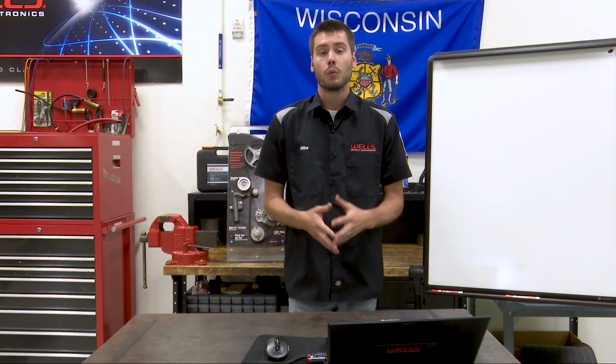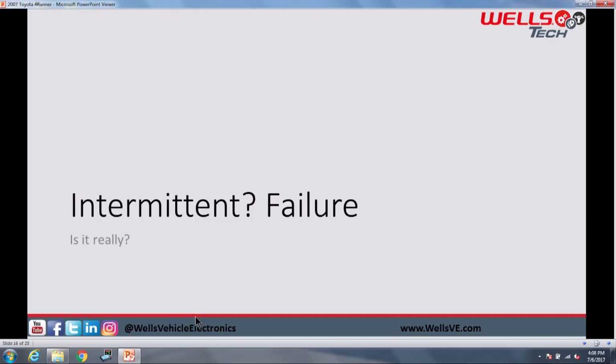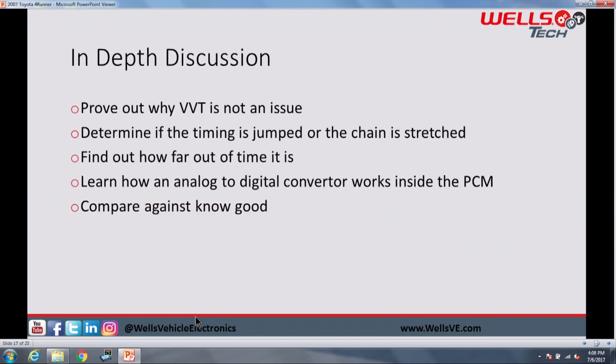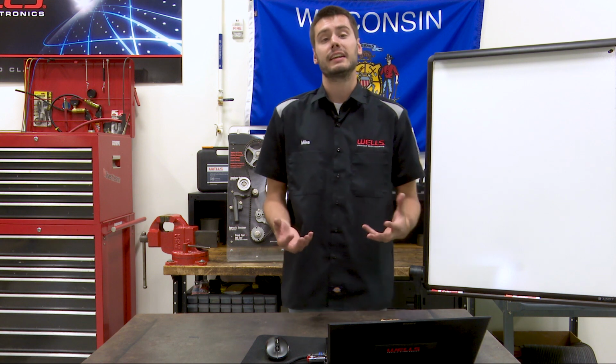All right, so today, what do we need to prove out? I left you guys with kind of a question of, is this an intermittent problem, or why is this an intermittent problem? So is it an intermittent failure? Is it really? Well, we're going to get in and really dive deep today in some discussion around proving out, first of all, why VVT is not an issue, proving out whether or not this is intermittent, determining if the timing chain has jumped or if it's stretched, and when I say jumped, I mean like the cam jumped a tooth or something like that. We want to find out how far out of time it is. We want to learn how an analog to digital converter works inside the PCM, and we want to compare our signal against a known good. Okay? So is it really an intermittent problem?